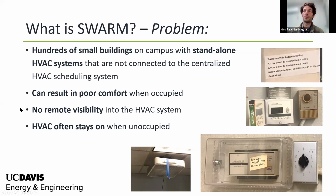The other reason is from a maintenance perspective. Our maintenance team, who's taking care of all these units, had no visibility into the HVAC system. So anytime there was a comfort call or an equipment issue, the only solution was to send a technician out there in their truck and spend time on site diagnosing the issue. That's just not very time effective. It makes for a longer response time as well, and it just isn't really good in the long run.